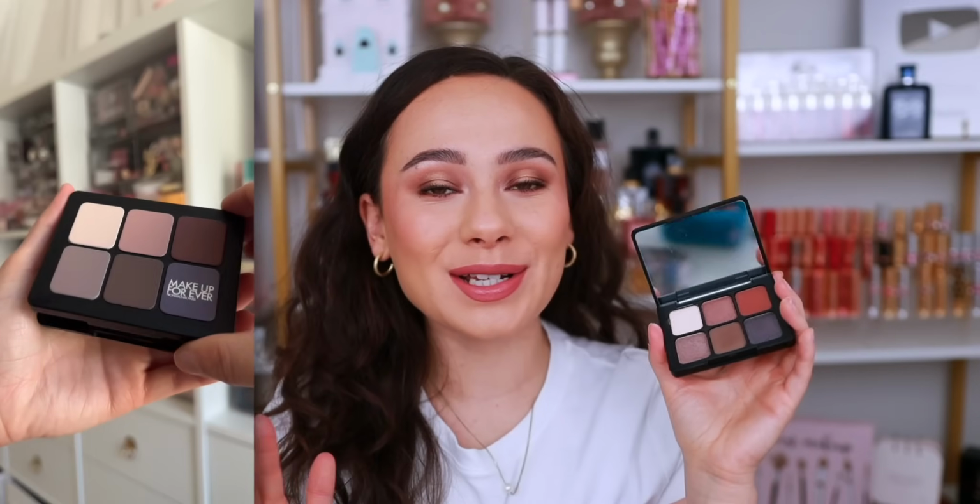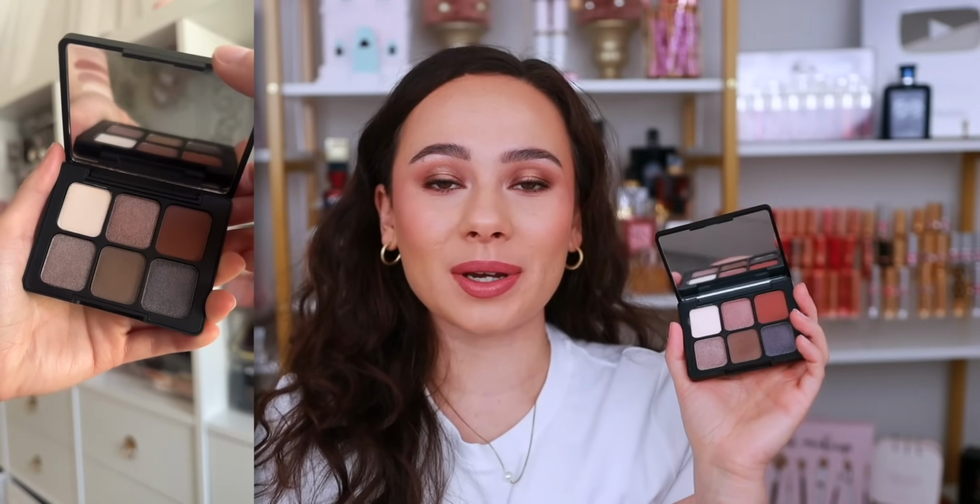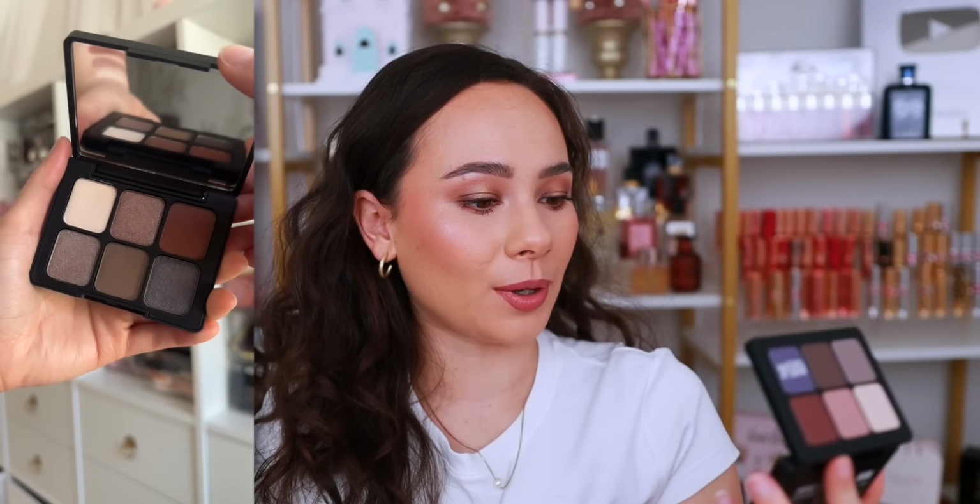When you see some of the other palettes that I'm talking about today, you'll be like, oh, I get it. Like, meh. It's meh. The quality is fine. It's not top notch, but it's way better than the Pat McGrath. When it comes to these rankings, I take into consideration the quality, the color story, if I like it or not. It's personal rankings after all.